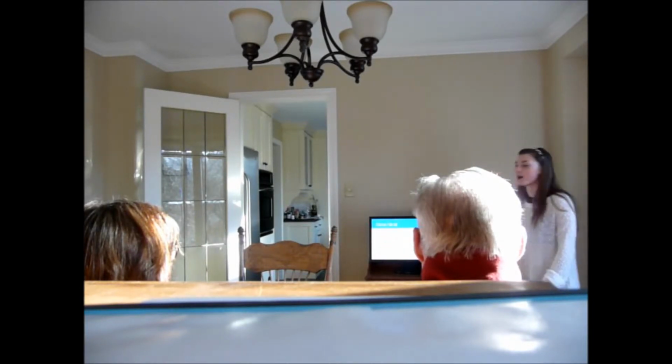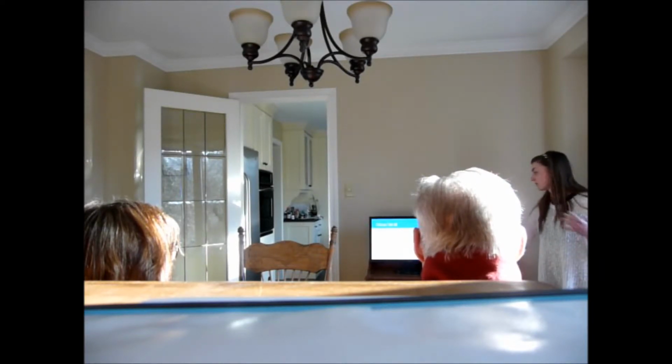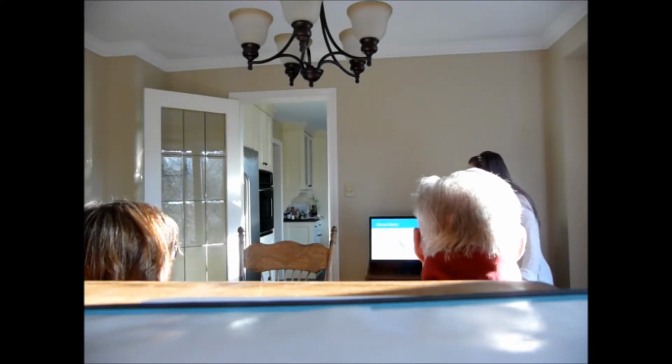Then the next one is called close hauled. So this is how you sail upwind. This is what it looks like. Your sails are really tight in, and you're as close to the wind as you can be while still moving. Then the next one is a close reach, and you're still going on a diagonal, and this is what it looks like from top view.